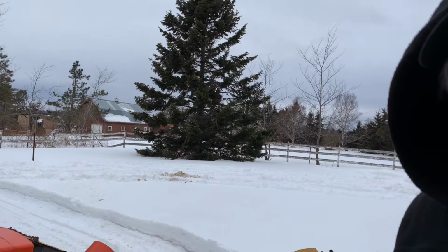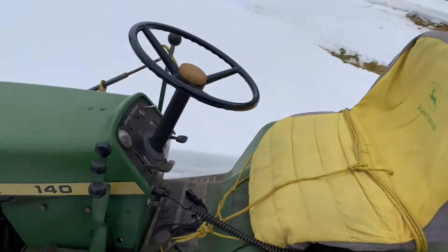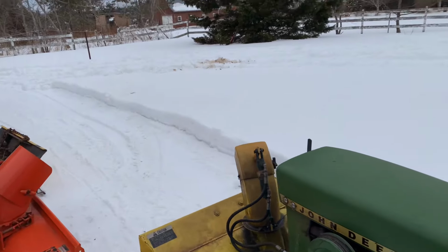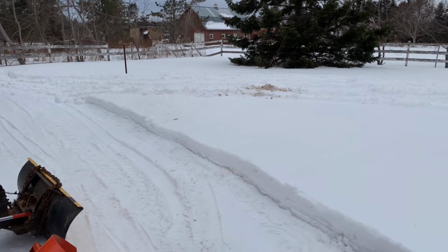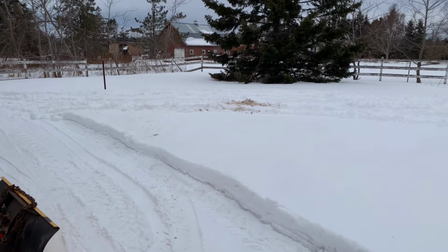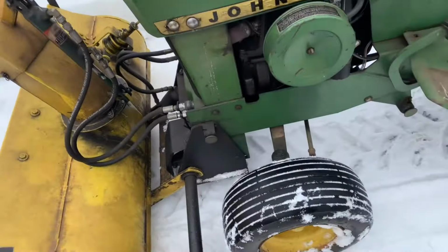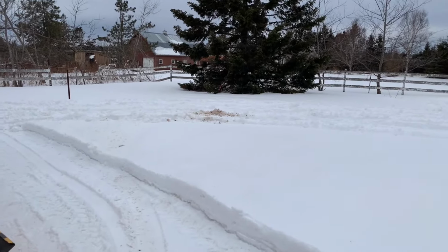There we go. John Deere had a little bit of trouble there. But again, right there where I got stopped, where the front wheels were, there was some of the packed snow from the snow blower, and because of that type of tire on the front, it's not good either. But it didn't do too bad.